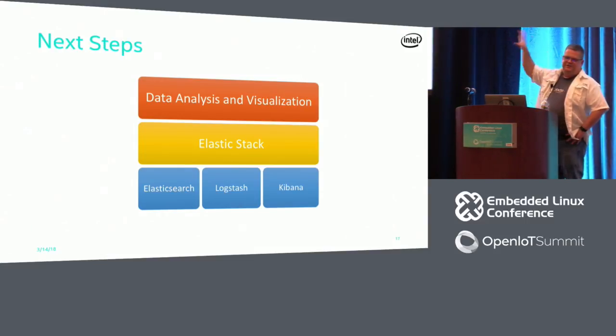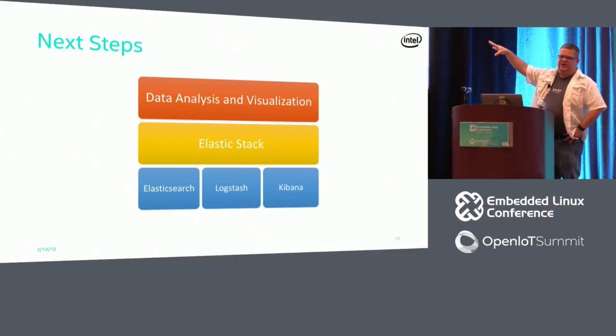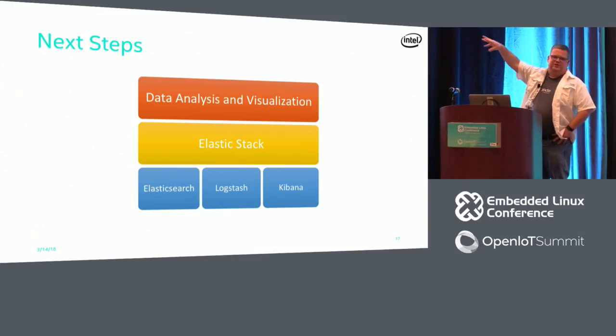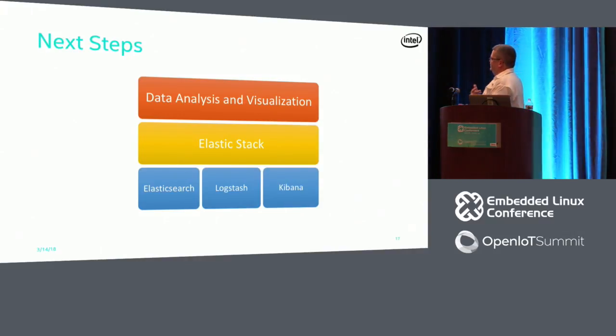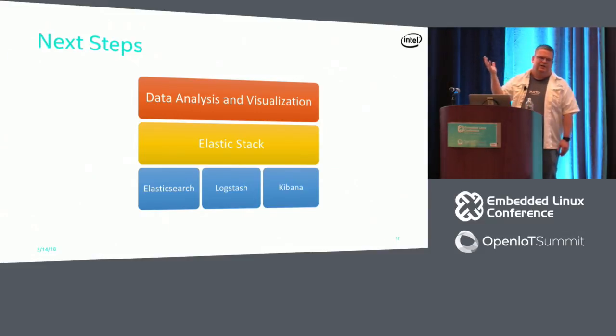So Elasticsearch is just a full text search engine. So all those logs can just be shoved into this full text search engine, and then you can search for what you want. There's a couple of tools that allow that to happen. Logstash basically just takes your logs, shoves them into the Elasticsearch, and then Kibana is a visualization tool that allows you to actually graph that.